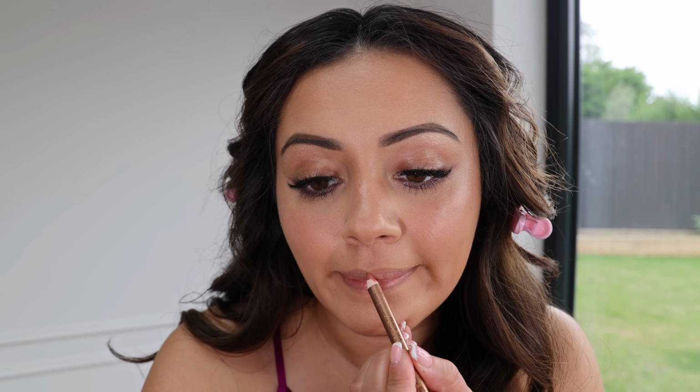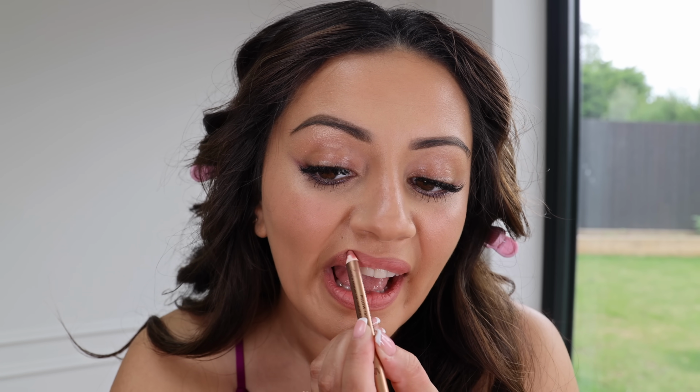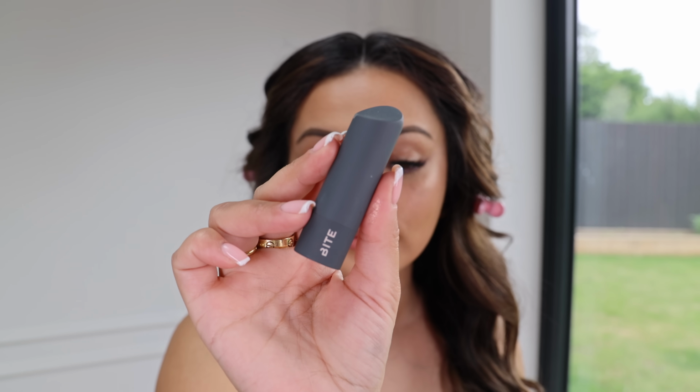And for lips, I'm taking my Pillow Talk lip liner. I feel like I can never put this down. When I get to using this, this is all I pretty much use, but I'm lining my lips and filling them in before going in with the colour. And for the colour, I used Tamarind from Bite Beauty. I absolutely love this, but I felt like it took a little bit of the pinkiness that I wanted away.